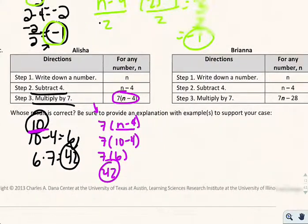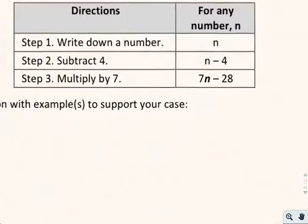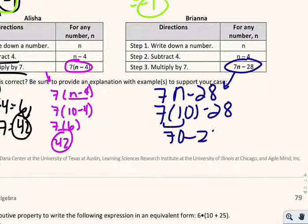So Alicia is definitely correct in this one, but we shouldn't throw away Brianna's because hers kind of looks not bad either. So again, let's take her expression and substitute values. I have 7n minus 28. Now we'll substitute in 10, so 7 times 10 minus 28. 7 times 10 is 70. Minus 28, wait a minute, that's also equal to 42. So they're both right in this one, no one's wrong.